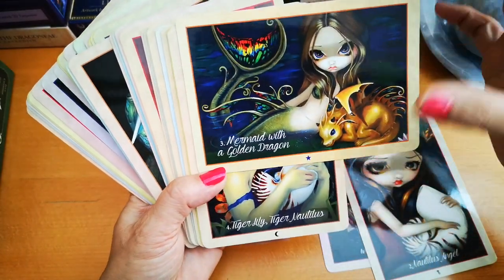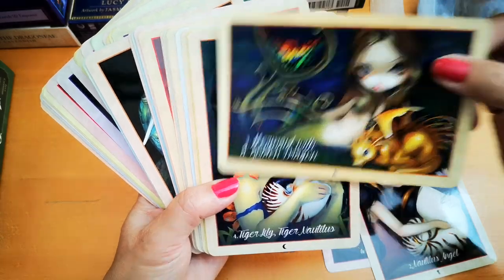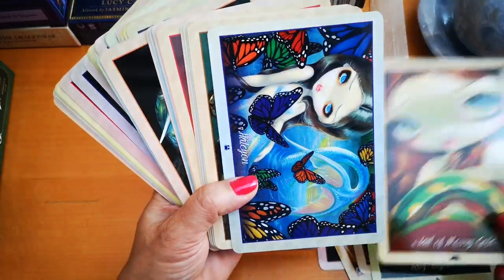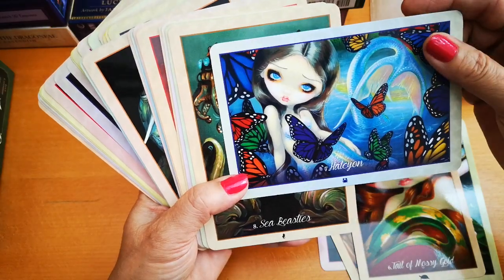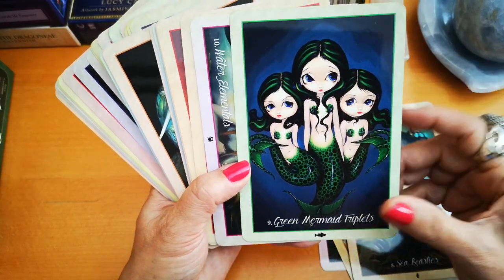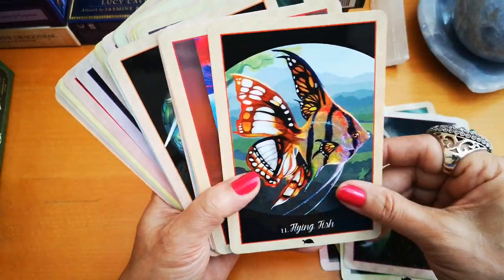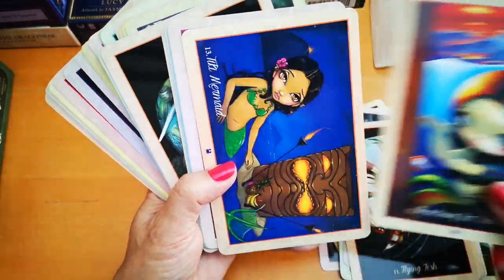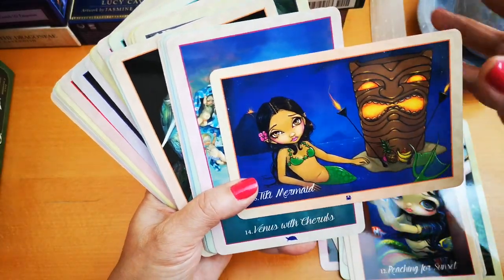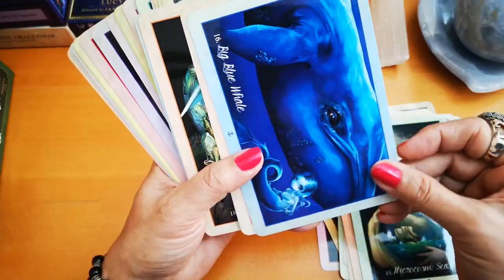And there are some cards that are landscape, as you see, like this one, a mermaid with the golden dragon, and normal cards, and many cards that are like this. So it's also another beautiful deck by Jasmine Griffiths. The artwork is stunning, and as you see, it's the same creature, but the way she changes her features, the hairdress, her surroundings, she really is talented. She made good use of these characters.